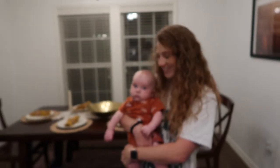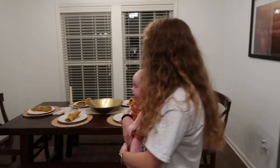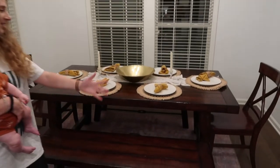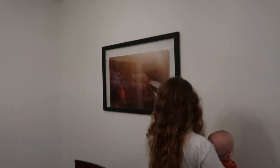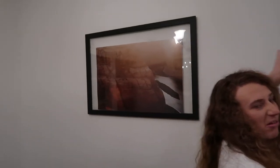Oh, okay. And we're back. Chicken is good. Okay, so this is the dining room. I have lots of fun decorating. And then another piece of a picture that we took, horseshoe band that's not centered, but we'll ignore that. It's supposed to be floating in the middle, oh well.